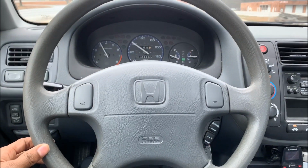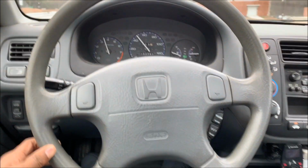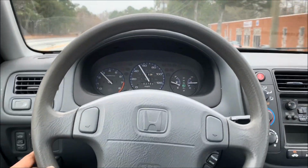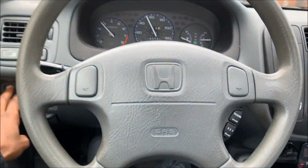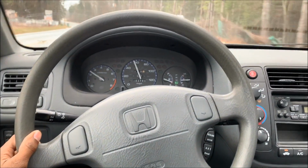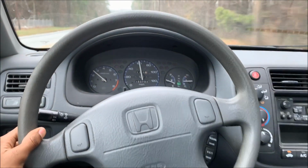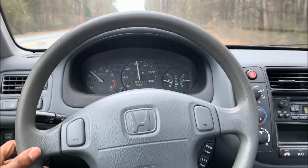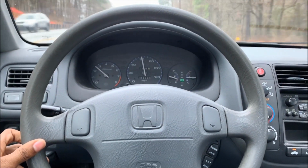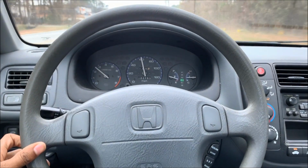All right, and we are on the road. Right off the back, we are driving way, way better than how we were driving yesterday. Let me tell you, last night, man, it was pretty bad. The car was just jerking and all type of stuff. Transmission was acting all crazy. It didn't do it until after I had been driving it for about an hour, but it definitely started doing some stuff, man. So I'm glad I got that all figured out.